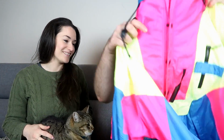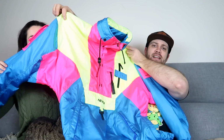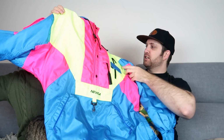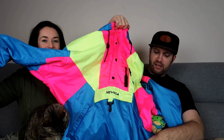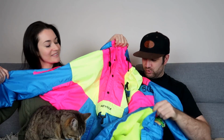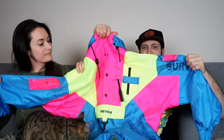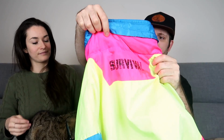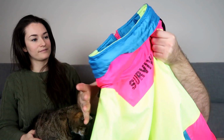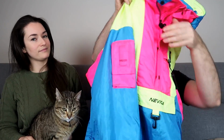And this is probably my favourite find of the day, because he loves a brat jacket. This is a crazy 90s Navika. It's kind of like a snow jacket, I suppose. It's not very thick though, but it's super bright, super 90s colours. It's got survival written on the back. It's got the collapsible hood, folds under, in very good condition. So that's why I grabbed it.